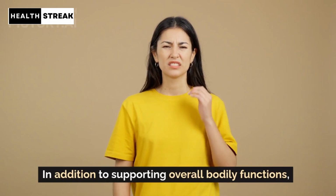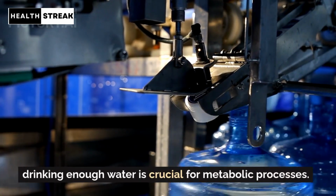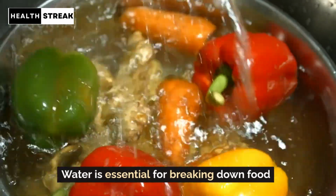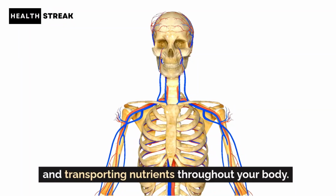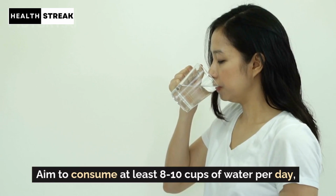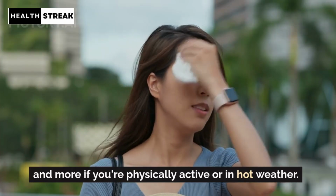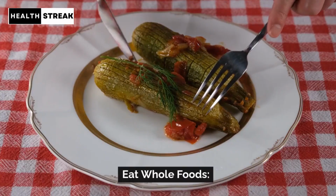In addition to supporting overall bodily functions, drinking enough water is crucial for metabolic processes. Water is essential for breaking down food and transporting nutrients throughout your body. Aim to consume at least 8 to 10 cups of water per day, and more if you're physically active or in hot weather. Eat whole foods.